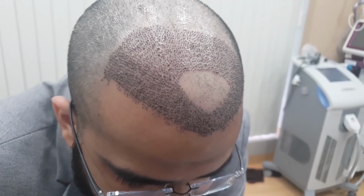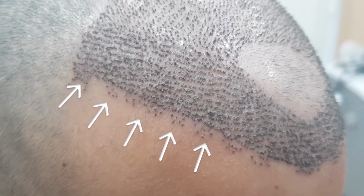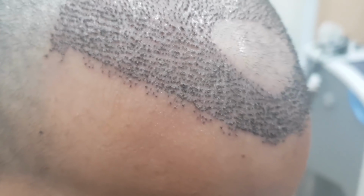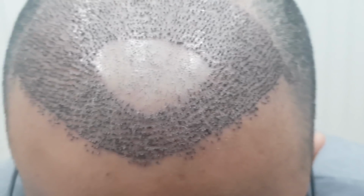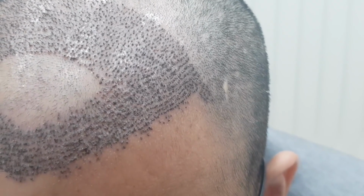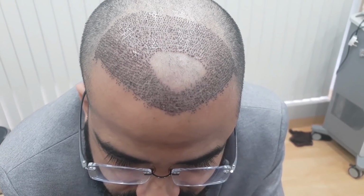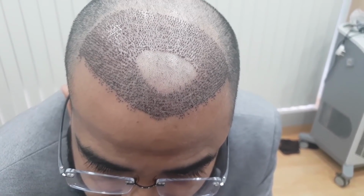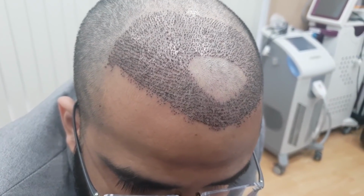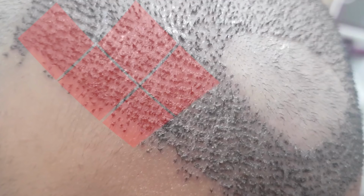Now this is my work done area. We are zooming in on the area, and you can see the wavy front line, each valley and peak. Each peak has around 10 grafts. With this assessment from one end, you can imagine what a 100 graft patch would be. That would be somewhere around 2 square centimeters or 1.5 square centimeters for 100 grafts. So with this assessment, you can actually see and count 100 grafts, because that is a doable job which anyone can do. The 100 graft area would be somewhere around 1.5 square centimeters, or maybe less than that, in a high density hair transplant.